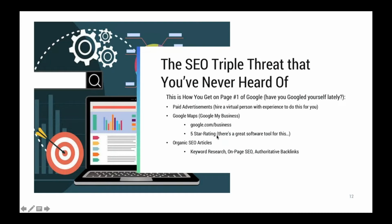And then the third thing in this SEO triple threat is just organic SEO articles. This is going to require somebody on your team doing some keyword research for your local area. On-page SEO, which is just making sure that you have the right ratio of keywords to other content, and that you're positioning yourself as a thought leader in your local area. And then authoritative backlinks. When I say authoritative backlinks, what I mean is newspapers and blogs that have a lot of traffic linking into your website and using relevant keywords.